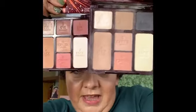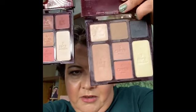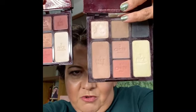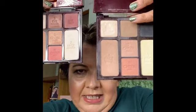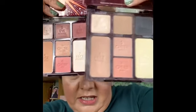If I show you the other ones, so here we have, which one do we have here? So this one was the previous release, which is Smokey Eye Beauty. You can see they're quite different. So this one is a lot more cool toned. You've got the black, you've got a very neutral kind of brown matte shade, and then a lighter kind of prime shade.